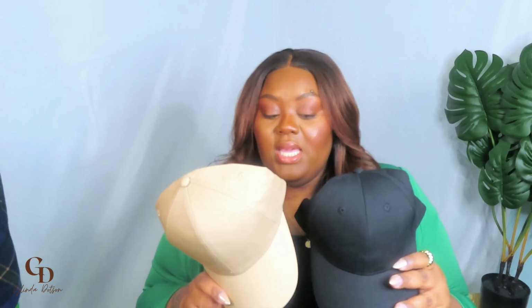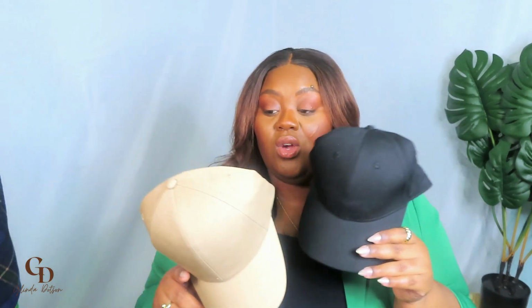Oh my god, I also got from H&M these 2 hats. I just feel like with my short bob, and then when I wear clip-ins with even a dressier look or a casual look with a dress, these 2 hats are gonna be so cute. One was $10.99 and this one was $6.99. Y'all, I love these. I got some looks in mind.